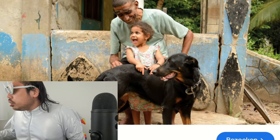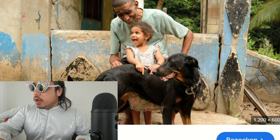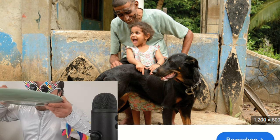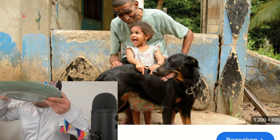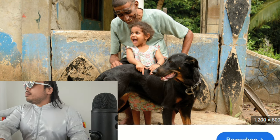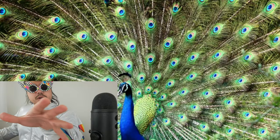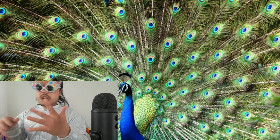Look at this. This is also a picture. I'm gonna show you. See some family together with the dog, and they're very happy. And I think this is a cute picture together. And also the last picture I want to show you is the peacock. Very proud animal. Show his feathers, as you can see. Shows his true colors and I love him.